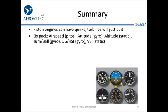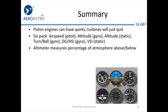Summary. So piston engines, they're very fuel efficient compared to jets at these power settings. They have quirks, which sounds bad. One cylinder might be running rough, but it's better than in a jet world where if things aren't perfect, the engine just quits or explodes or something. So turbine engines seldom go bad, but when they do go bad, it's often with no warning. Here's your six-pack. The altimeter, remember, is essentially measuring a percentage of the atmosphere that you're above or below.